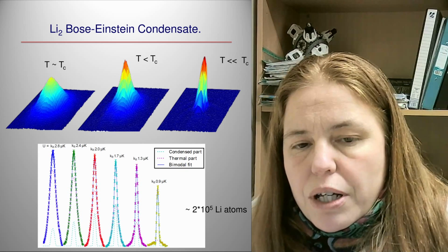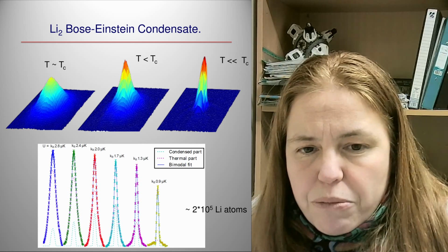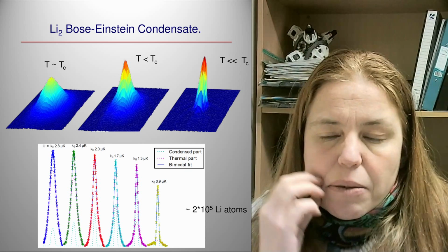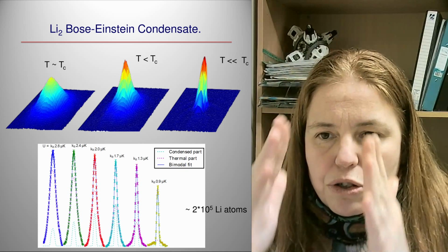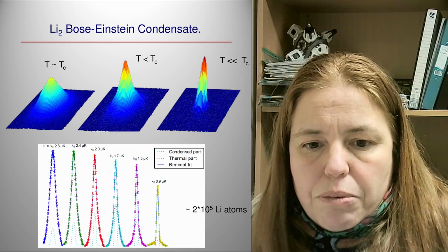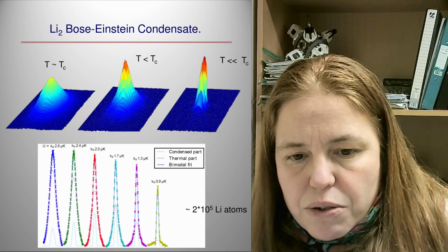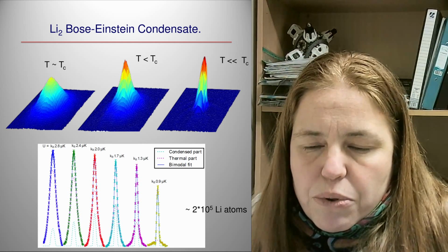When we approach the condensation temperature, we see that there is a little peak forming. We move away from this Gaussian distribution, and when we are far below the condensation temperature, we get this very sharp spike, meaning all atoms move with the same velocity, but they still have a starting distribution, so they drop like a stone almost. And below here, we can see the cut through these clouds. You can see the colder we get, the more spiky they become, and in the end, there's only a very small thermal cloud there, and on top of that sits the Bose-Einstein condensate.